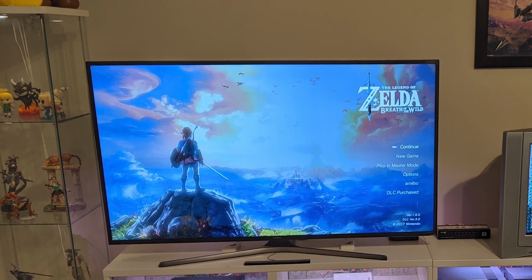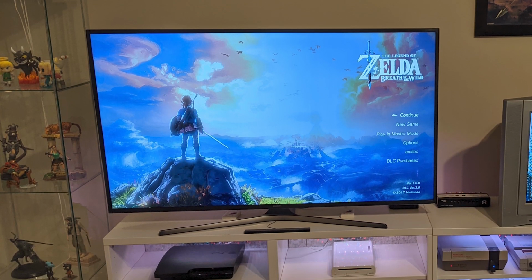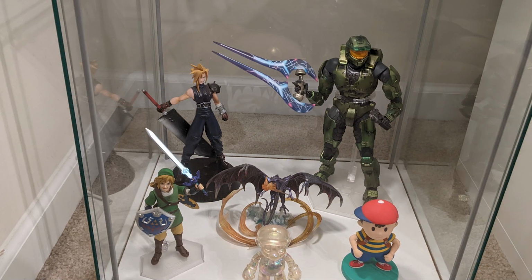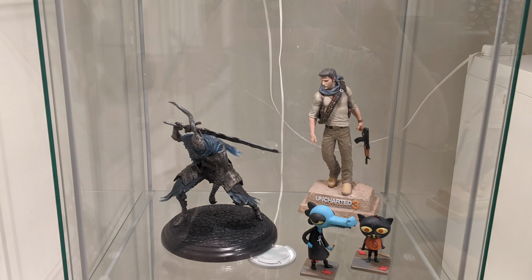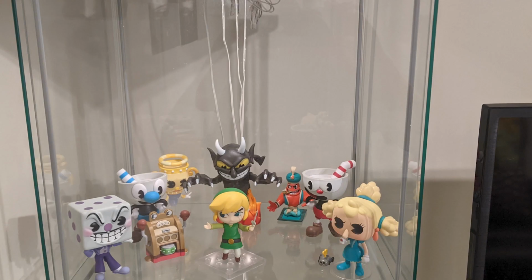And to the left of his HD TV, he also has one of these big glass displays. These are really great for displaying figures, and we've talked about them a lot of times, but it's always interesting to see what is actually in them. And there's a lot of older figures in here kind of mixed in with a lot of modern stuff. And it's always interesting to kind of look around and see what people think is awesome, what should be on display.